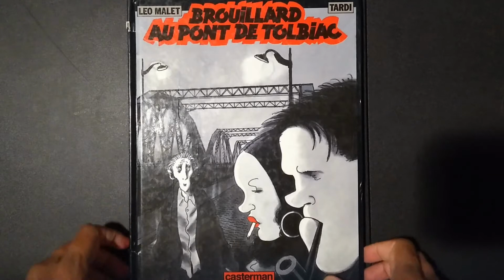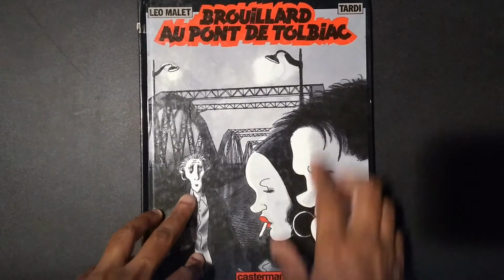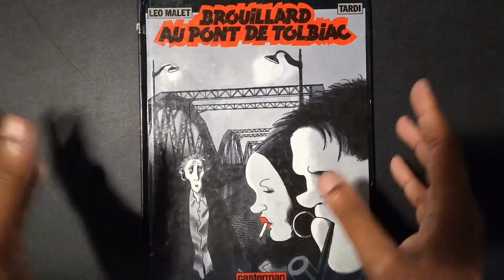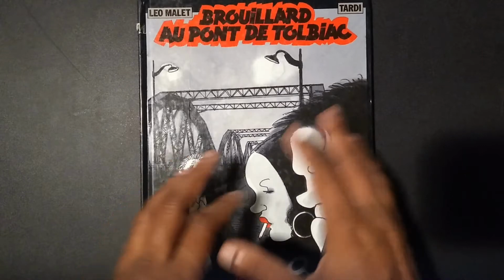And if you're into bande dessinée, if you're into Tardi, this, like I said, is my first Tardi. I chose this story because, like I said, I have a past with it, and I wasn't disappointed. It was really great. I think I'll read it again and again, and study the artwork under a microscope.